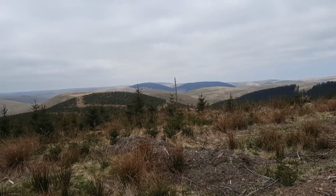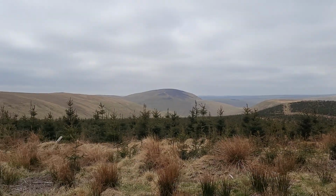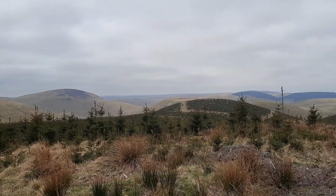So you don't need to see that. You can certainly see the big skies, of course, and later on you'll see more as we carry on. But in the distance you can see some fantastic hills, and as usual cameras don't do it justice.